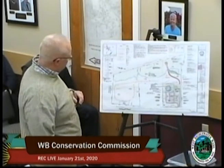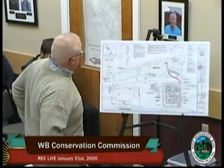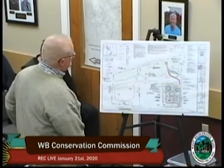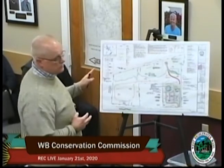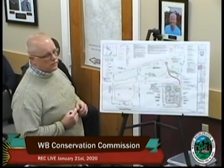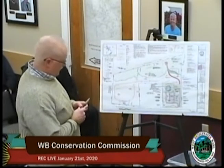On the backside, if you so desire to see it, I can show you the wetlands replication plan that was prepared by ECR Environmental. We have an extensive stormwater management system here. The system fully complies with DEP's stormwater requirements and the town's comprehensive stormwater regulations for a general permit.